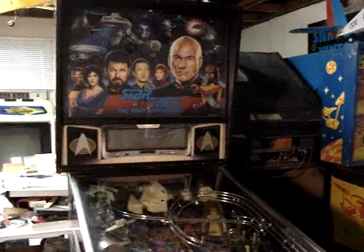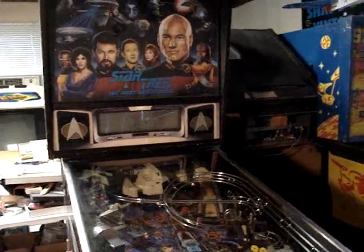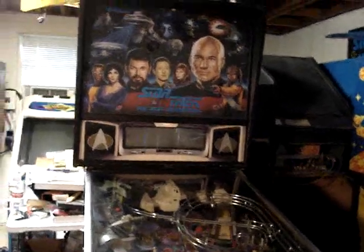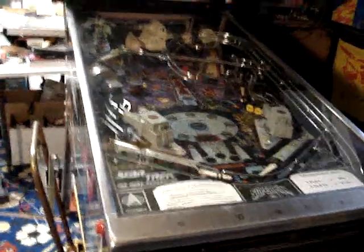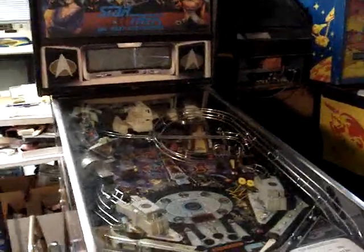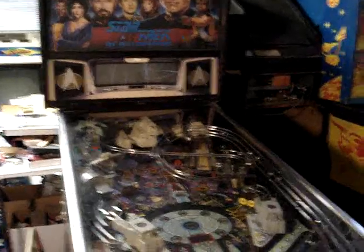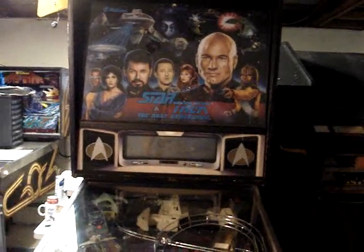Well, hello everybody. Here we are out in the arcade again, and the arcade's a mess, and I've been trying to work on some games and rearrange some stuff. But the last time I had my Star Trek Next Generation pinball machine on, it had a problem. It reset, or it appeared to reset itself, and started doing weird and crazy stuff. So I finally got out here and moved some stuff around so I could get access to the side and open it up and find out what the problem is.